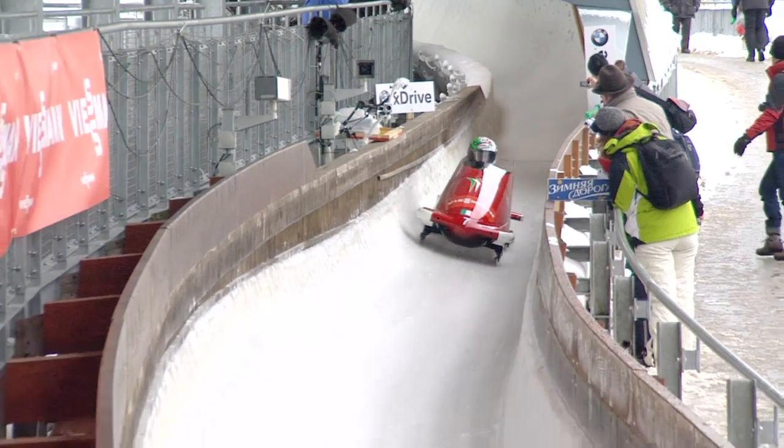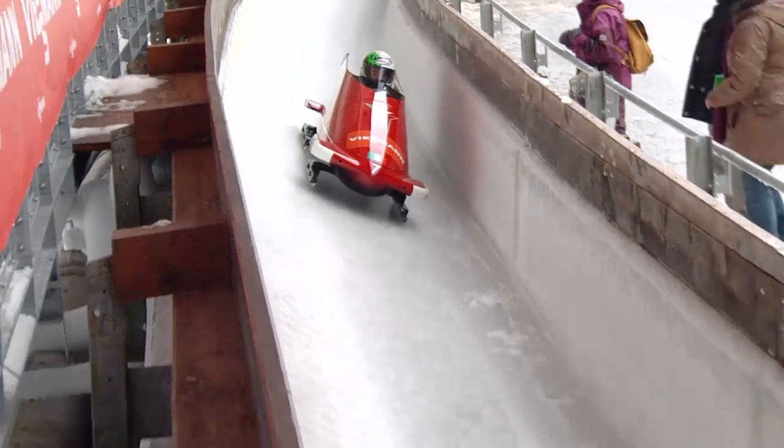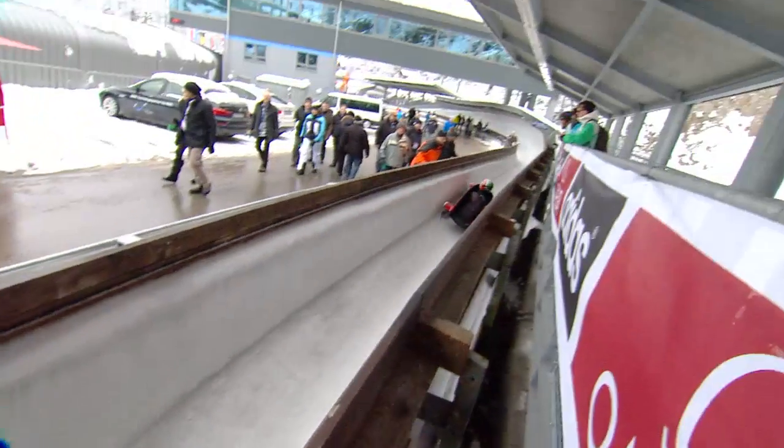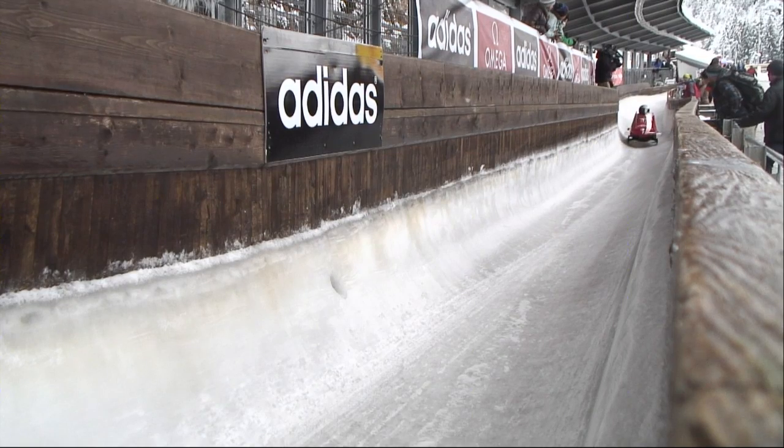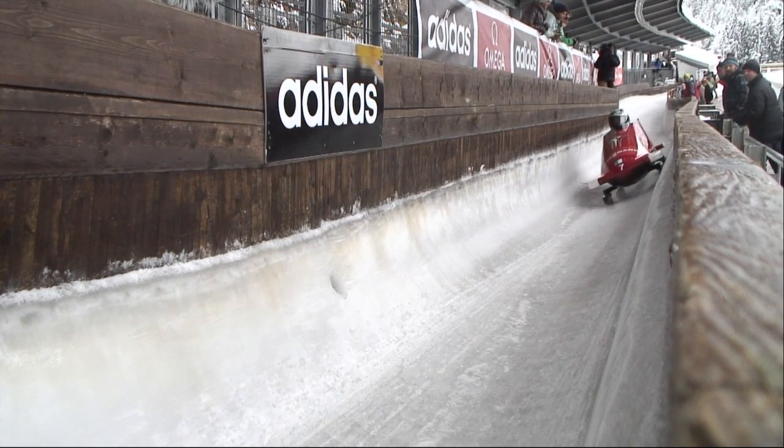Yeah, look at the runner tips, just a little steer there. But the whole sled being lifted up. Yeah, when you see how tight it is down here.